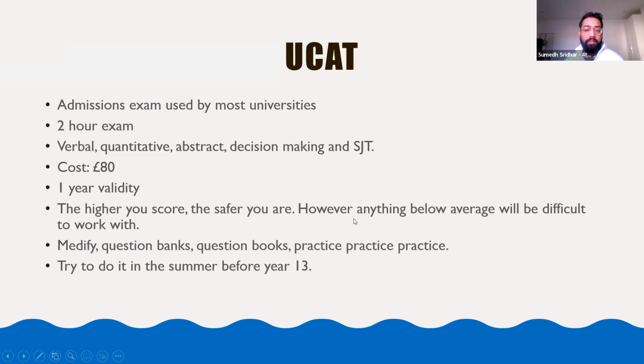Now, scoring wise, there'll be an average score every year. So for my year, it was 640 because it was quite a difficult paper. The year before me, the average was 660. So anything around average, and you're safe for most medical schools. The higher, again, it's the same as A levels and GCSEs, the higher you get, the safer you are. So you just want to try and do the best at every step possible to make your life easier.